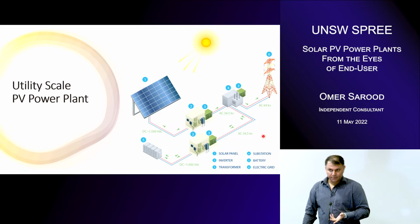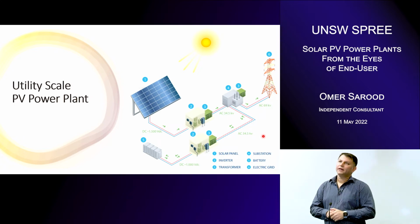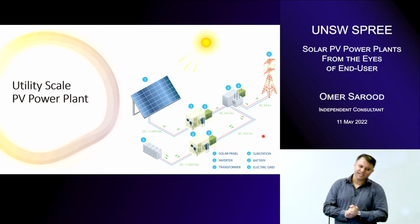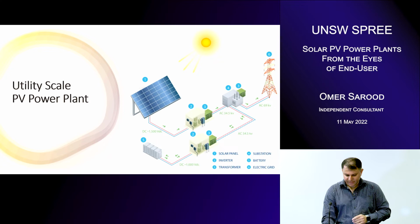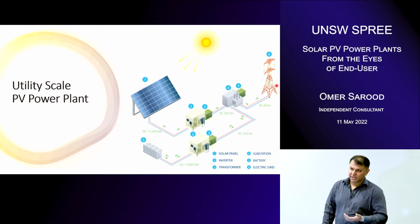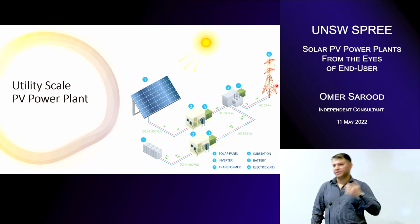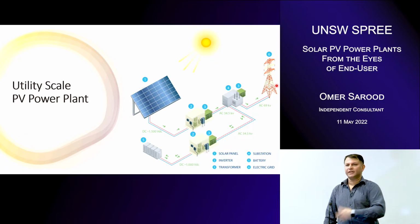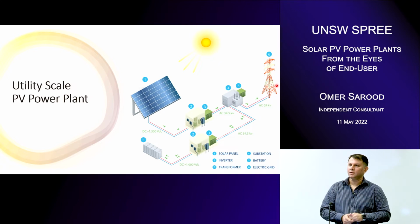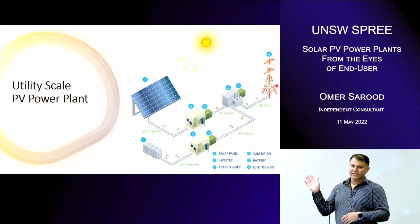In a utility scale PV power plant, kind of like the residential solar power or commercial solar power, the main difference here is that you are dispatching to the grid. If you are dispatching your electrical energy from the rooftops of your houses or your buildings to the grid as well, you have net metering concept and all. Of course, you are following almost the same principle.